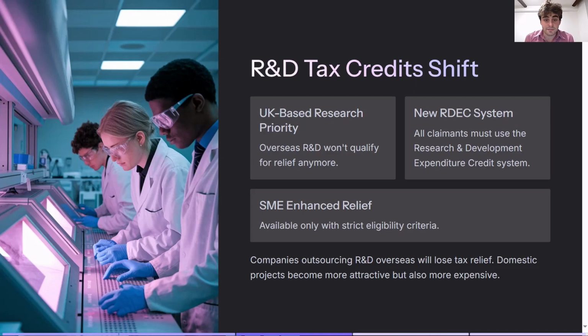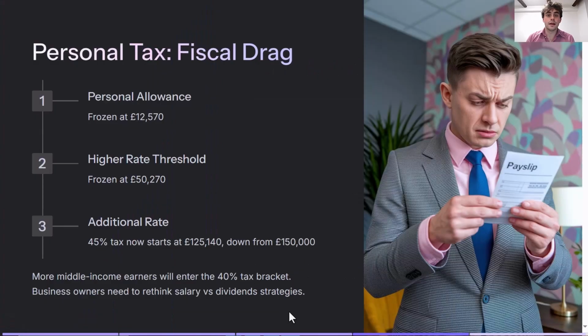So how does this impact businesses? Well, we've already spoken about companies outsourcing R&D overseas, that they will lose relief. But for us accountants, we're going to need to continue to advise our clients on documentation and maximizing claims under this new system. So it's definitely going to be worthwhile for you accountants to go away and spend a bit more time looking into this, so you can really get the details down to aid your clients in their applications.